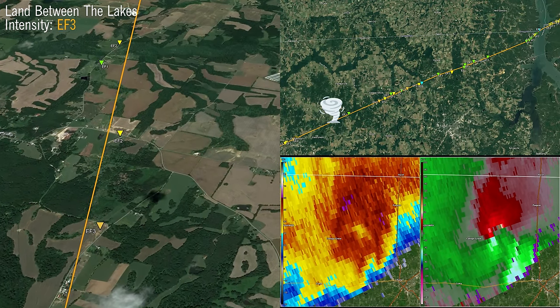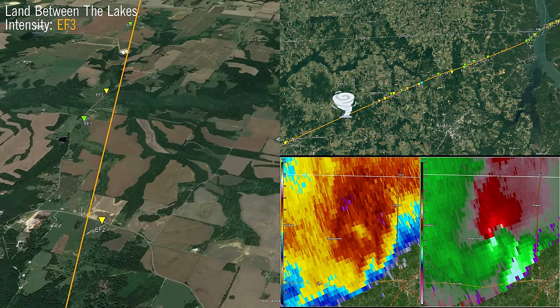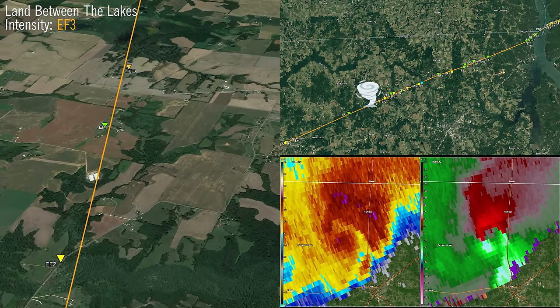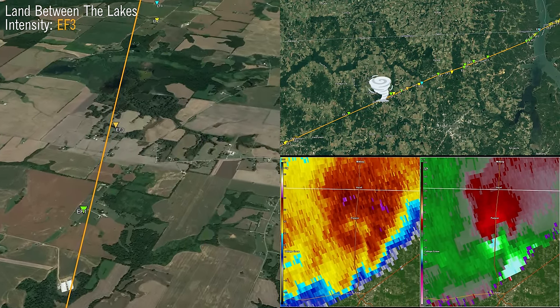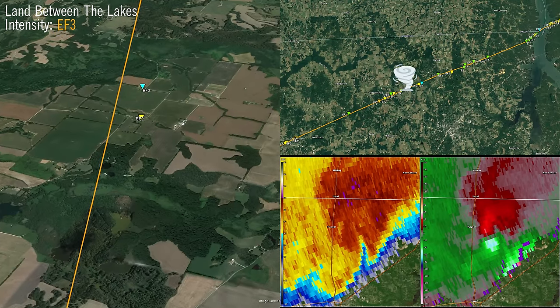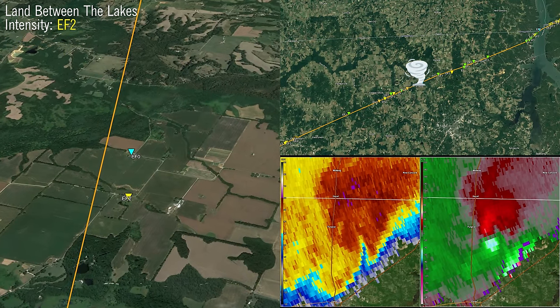The tornado would continue at EF3 intensity as it missed Cottage Grove just to the south, severely damaging some homes here and removing the second floor of another home. The tornado would weaken slightly as it passed southeast of Perrier and destroyed a few homes at EF2 intensity, including a cabin which was completely destroyed.